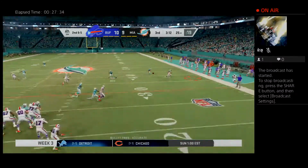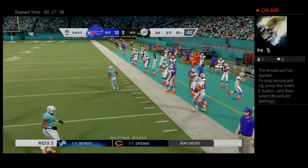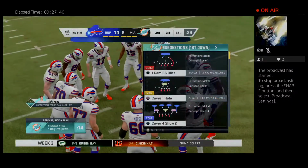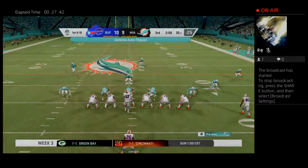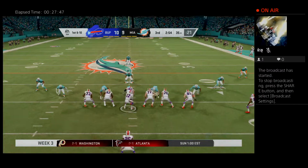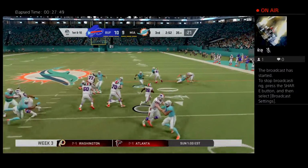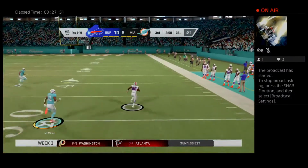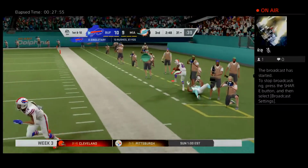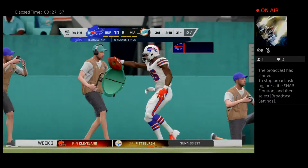From the 25 on 2nd down, Allen, he's got White here. And he'll be out right at the 35. 10 yards, good enough for a Buffalo 1st down. Ball up to the 35 now as they come up on 1st and 10. On the ground, it's Singletary. Oh, he's got a little daylight. 34 yards there and a 1st down.